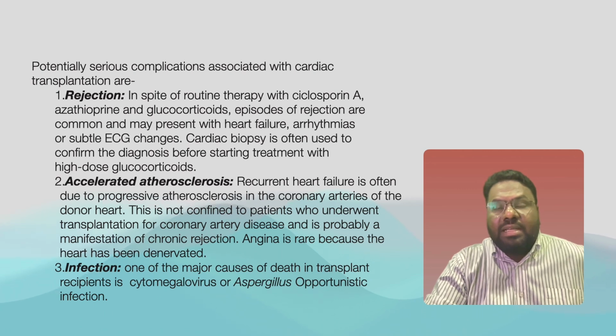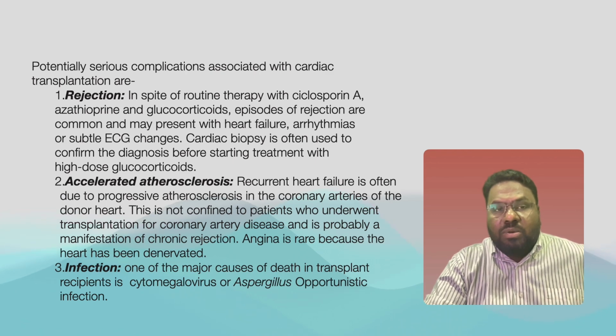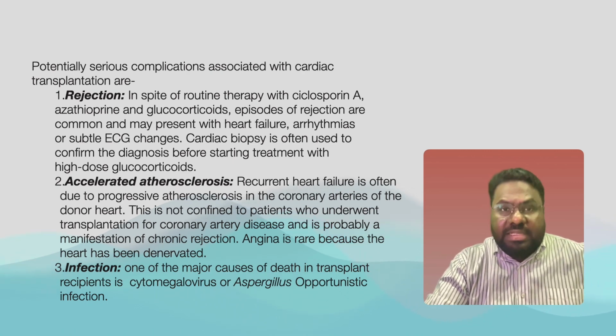What are the important complications of cardiac transplant? Important complications are rejection, number one. So there might be a very, very high chance of rejection. You have to start with high doses of glucocorticoids or immunomodulators, azathioprine, cyclosporin, to avoid this. But even then, rejection has been reported.